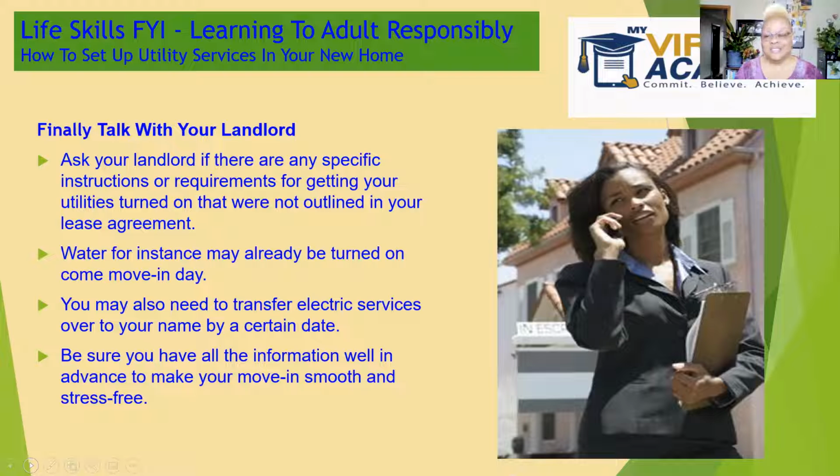All of this, all of these steps that you're going to have to go through, is designed just to make sure that you have all your information in advance given to the proper people to set up all of your accounts so that your move-in can be smooth and stress-free.